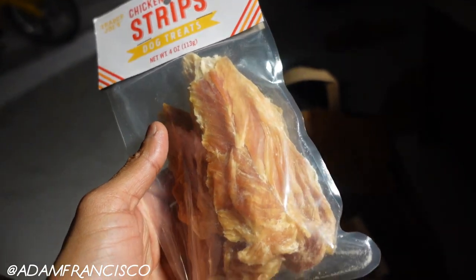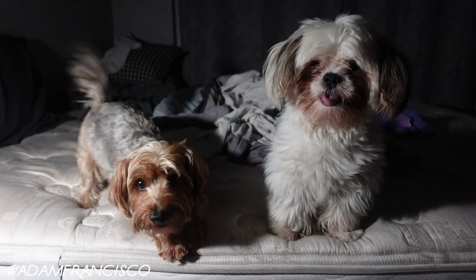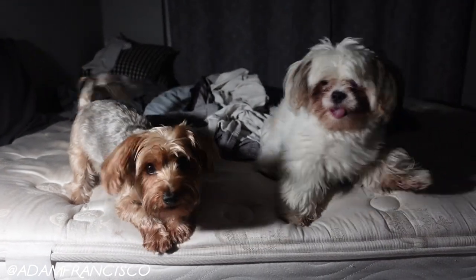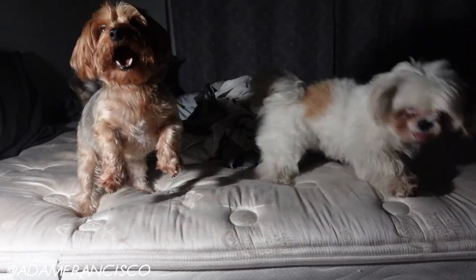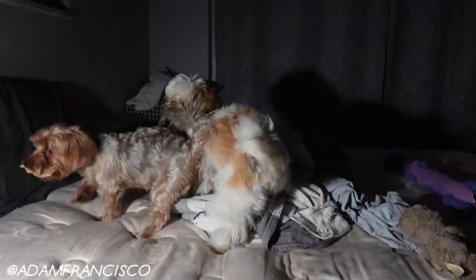Now it's time for some pretty basic chicken breast strips. They love these. Oh, you're so excited, Raindrop. You want the chicken. What a crazy girl. Here you go, Raindrop. Good girl. Cloud, here you go, baby.